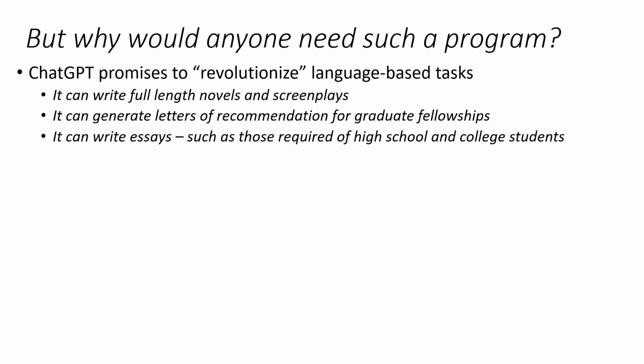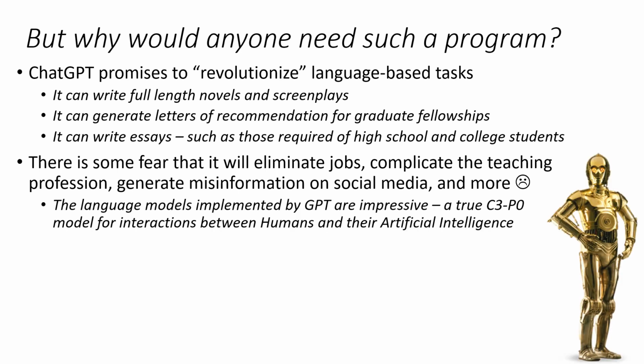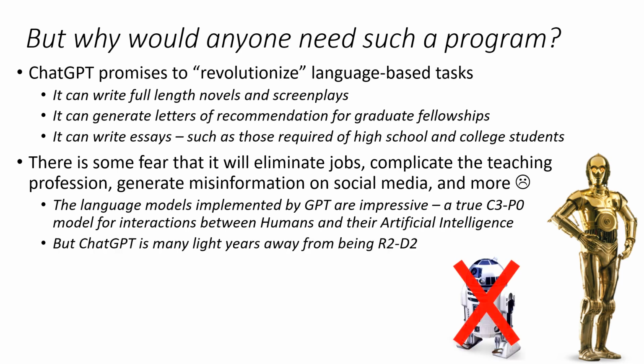So we can write essays like those required of high school and college students also. And some people fear it will eliminate jobs, complicate the teaching profession, generate misinformation on social media, and much more that we don't like. But the language models implemented by GPT are very impressive. They're really the C3PO model for interactions between humans and their artificial intelligence. But they're a long, long ways from being an R2D2.